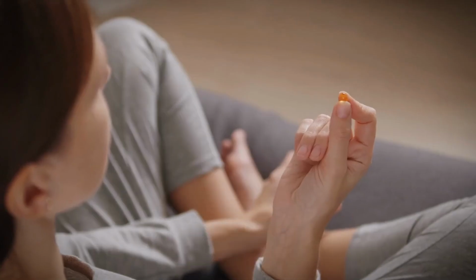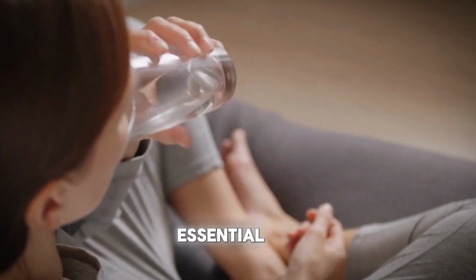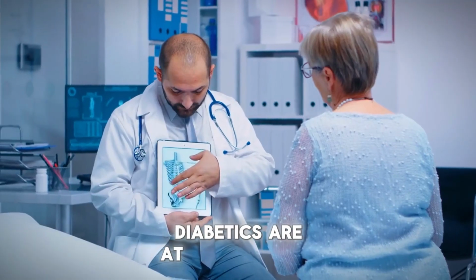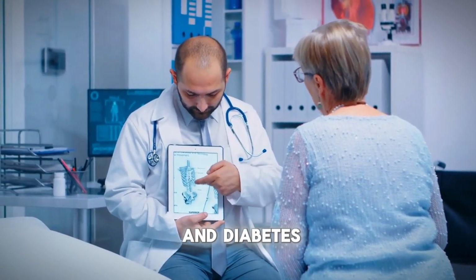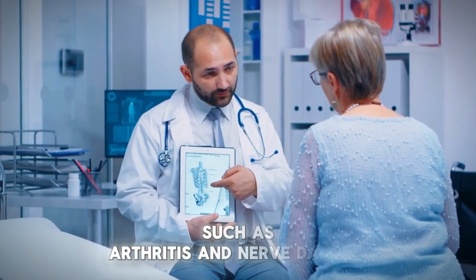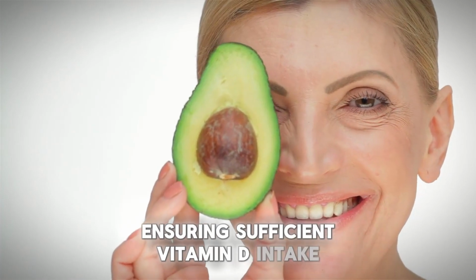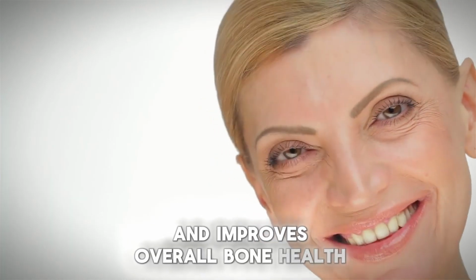Bone health. Vitamin D aids in the absorption of calcium, a mineral essential for developing and maintaining strong bones. Diabetics are at a higher risk of osteoporosis due to bone density loss and diabetes-related complications such as arthritis and nerve damage. Ensuring sufficient vitamin D intake helps reduce the risk of fractures and improves overall bone health.